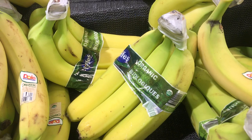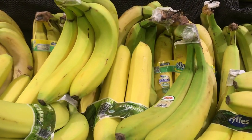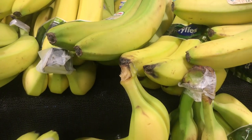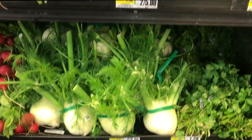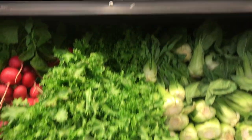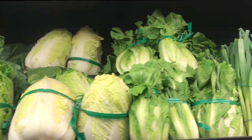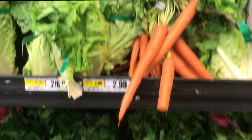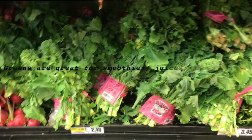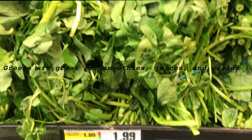Now we're looking at some fruits. I love to put bananas and everything on top of my oatmeal, in a sandwich, on top of pancakes, anything. Now we're looking at more leafy greens, scallion, more lettuce, carrots, beets. Those are great to put in juices. Very, very good for you. I also love watercress.